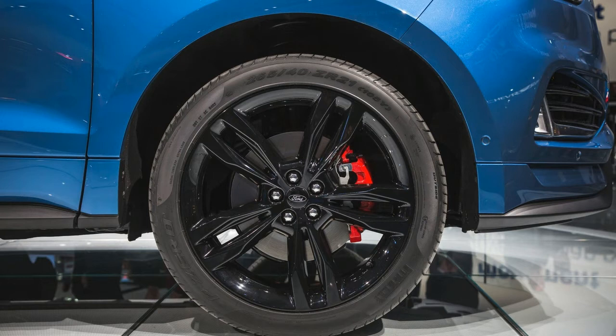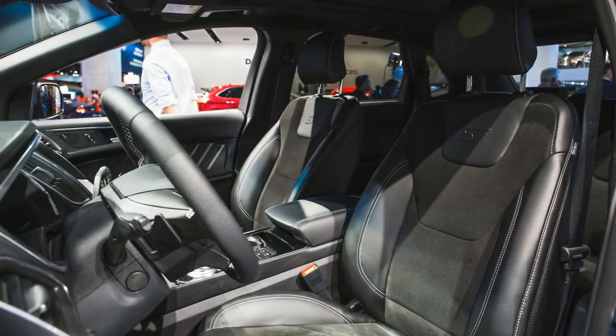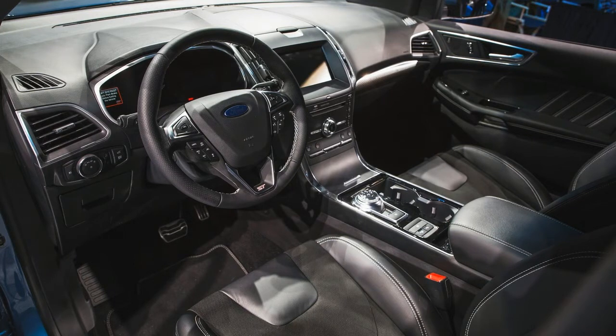Even if non-ST Edges turn out to be pokey, they're unlikely to lose their handling advantage over doughy competitors like Nissan's Murano and Hyundai's Santa Fe Sport. Nor will we cease to find ways to incorporate too many edge references into our coverage of what is now a double-edged lineup.